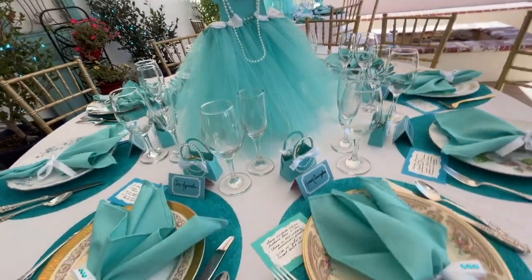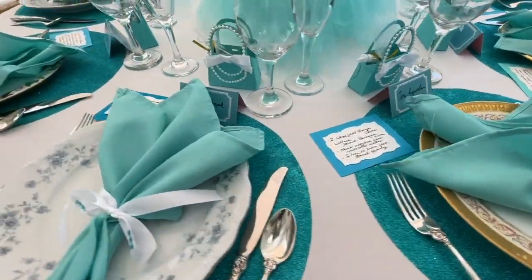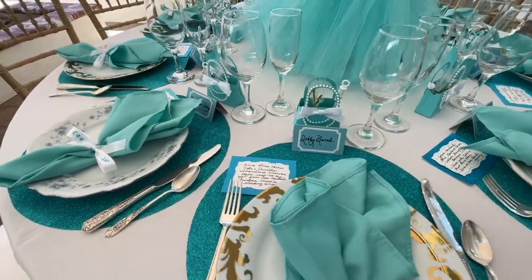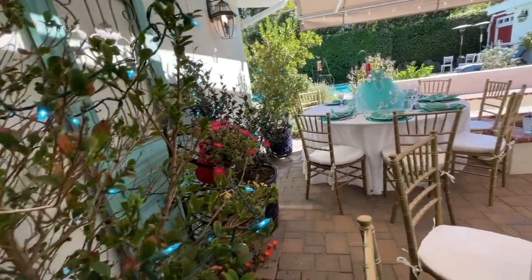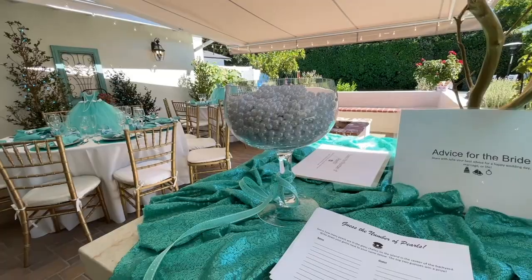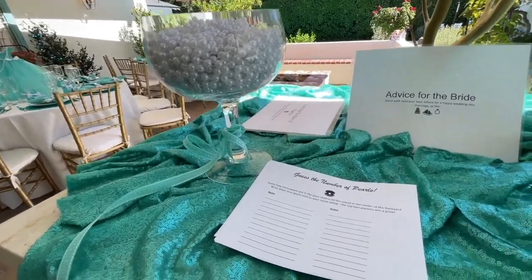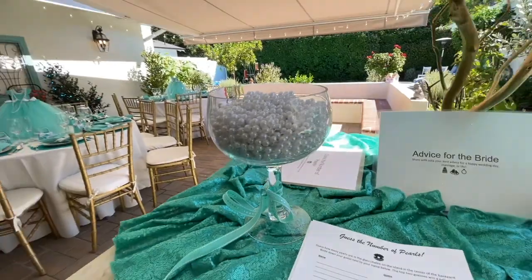So, here we have this table. You can see all the individual provenance cards and all of the place cards too. And over here, another table. Tiffany blue lights on the tree. Here we have a chalice of pearls, and one of the games is to guess the number of pearls in the chalice, and then you get a prize.